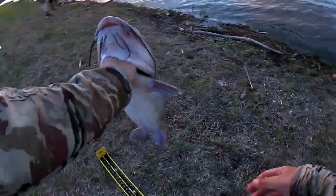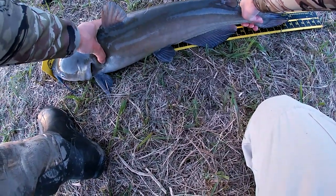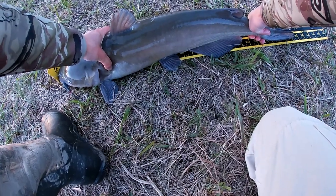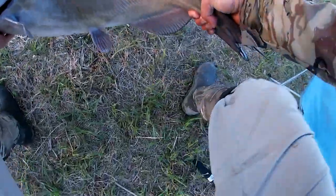Let's measure him real quick. Give him a quick measure here. Look at that fishy. Yeah. This guy is 30 inches. Look at that fish. 30 and one fourth. Hurry. 30 and one fourth over here. Yours, oh, that's a good one.